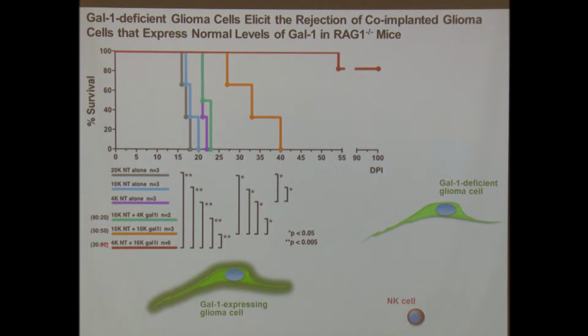As a function of the percentage of galectin-1 deficient cancer cells in that co-implant, you could dose-dependently increase the survival of RAG1 knockout mice, all the way to the point where if you had 80% of those cancer cells Gal1 deficient, those animals would be cured of the disease. So even past 100 days post-implantation, you'd euthanize these mice, you'd section those brains, and you ask, do I see any Gal1 expressing cancer cells? And the answer was no.